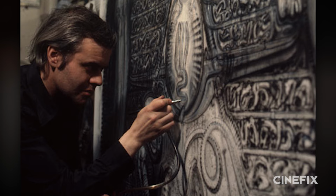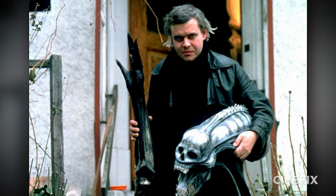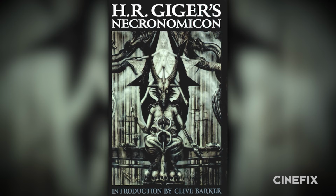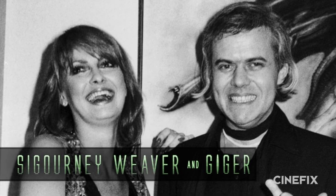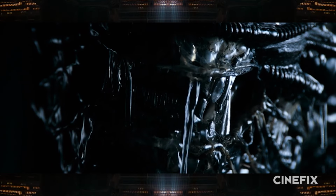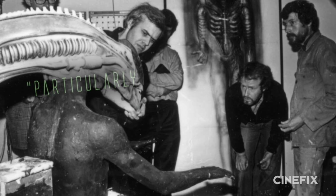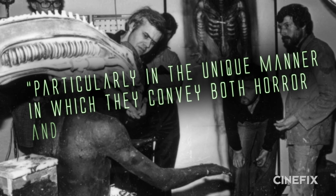The exposure to his art would be a direct influence on O'Bannon to pick up the script and finish it. O'Bannon would keep pushing Fox and the producers to hire Giger throughout the pre-production process, but they only relented after O'Bannon had thrust Giger's Necronomicon into Ridley Scott's hands, who at that point realized they had the ability to create a monster that would be superior to most of those from the past, particularly in the unique manner in which they conveyed both horror and beauty.